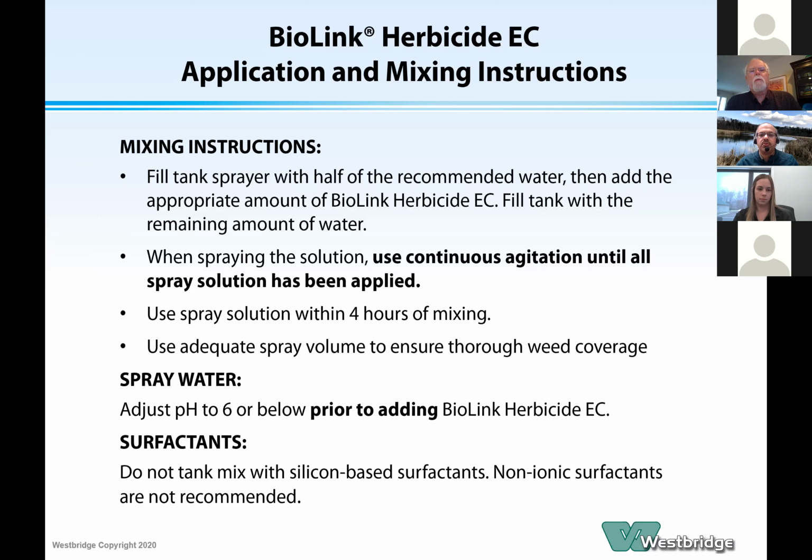So it's very important to mix the product because it can settle a little bit in the tank. These fatty acids, they're oily, so they tend to want to float to the surface. So you want to mix the jug before, just shake the jug. It doesn't take a lot of shaking, just a little bit to get things uniform before you dispense it out of the jug. And then once you put it into your spray tank, you want to keep that agitated.